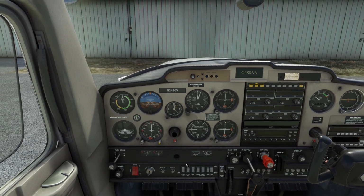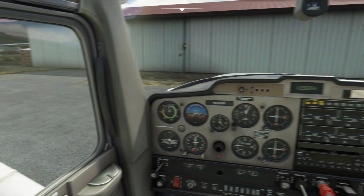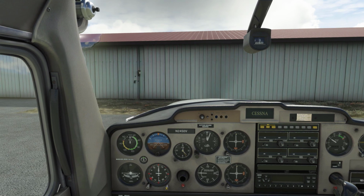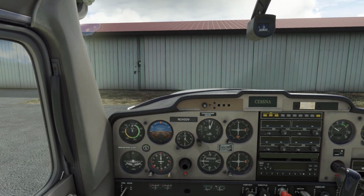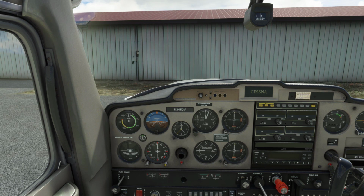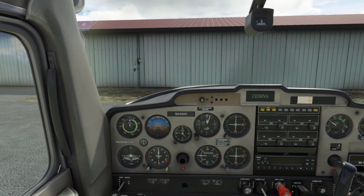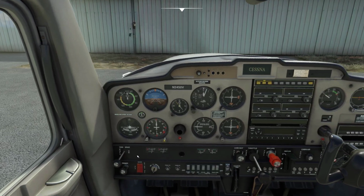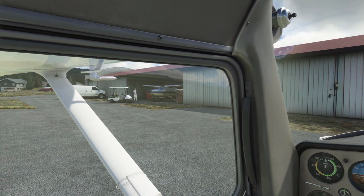Oil pressure's coming up. Close our window. And let's set our altimeter and DG. We will be departing 25, so we can go ahead and set our course. There we go. Alright, things look good. Clear the area. Come off with our parking brake. Turn our taxi light on. Let's head out to 25.